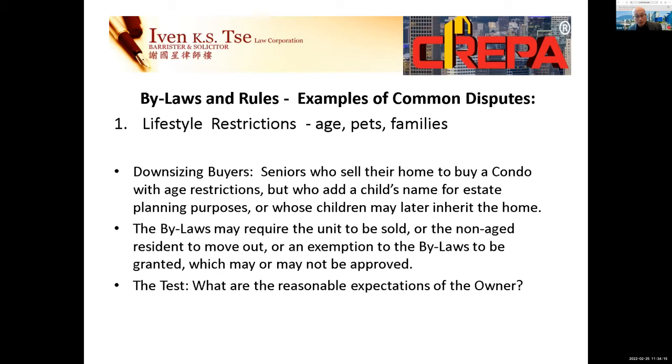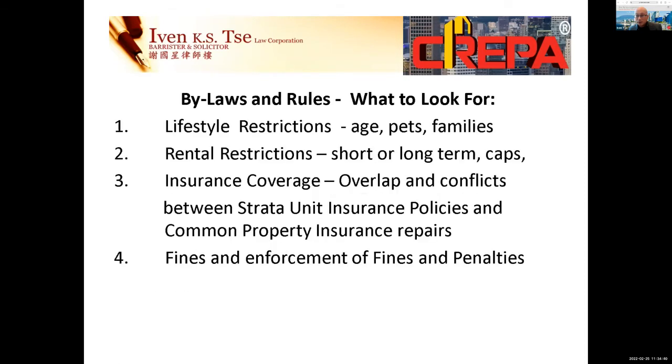Or in a particular situation, on the inheritance of the unit, they have to sell, and they can't live in it and they can't rent it out. And it's a very limited pool of people they can rent it out to. So this is a very common thing nowadays, much more common to be aware of. So lifestyle restrictions regarding age. But the other thing is pets and families as well in terms of age. The other thing I mentioned here is rental restrictions.